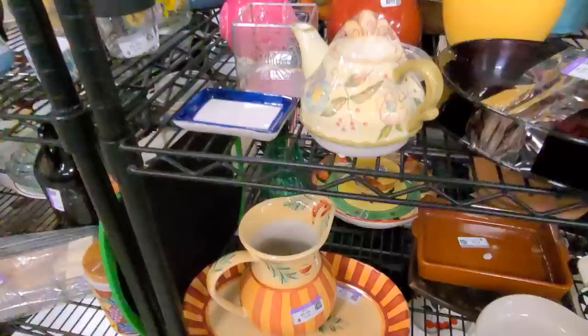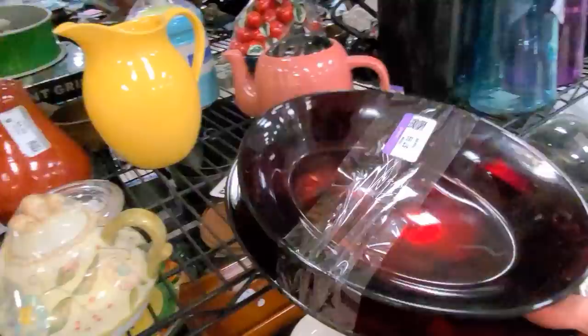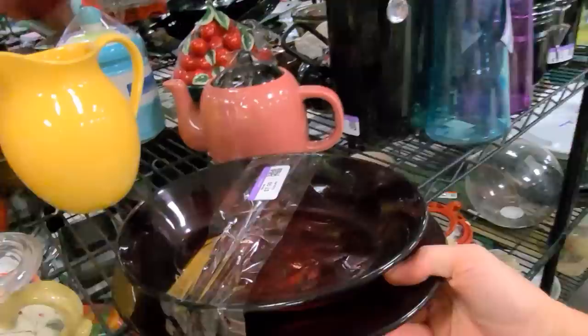Teapot. That looks like it was a tea for one set, missing its cup. This is interesting, cranberry glass. Looks to be quite old. They are asking $8 for the set though. A little bit much for resale, considering the condition.